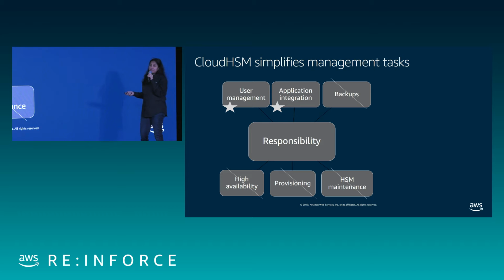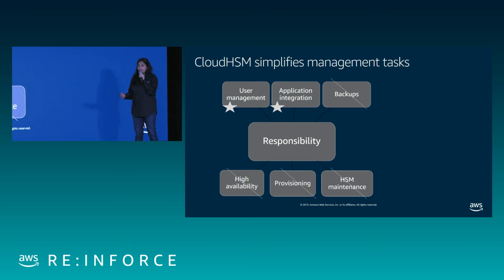Now, you're also responsible for user management. You cannot use IAM roles and policies for HSM access. I'll say that again. You cannot use IAM roles or policies for HSM access. This is explicitly outside the scope of AWS. So you create your cryptographic officers, you create your cryptographic users, you rotate the password. And if you lose the password, you've lost your HSM.